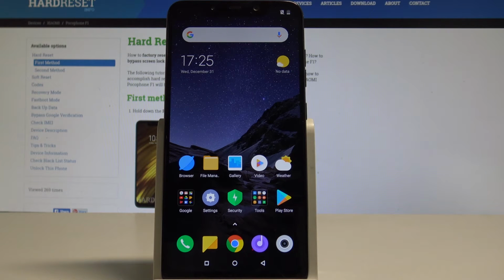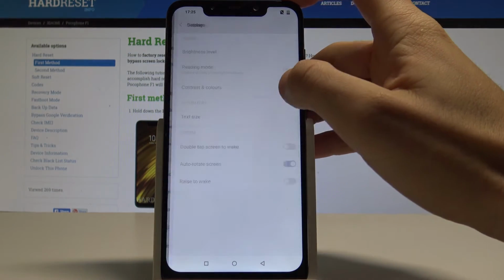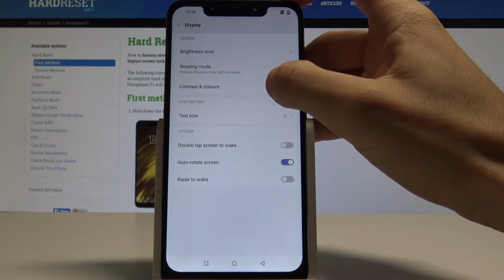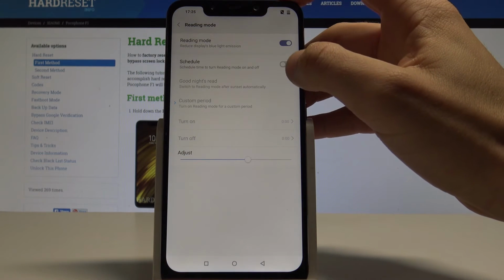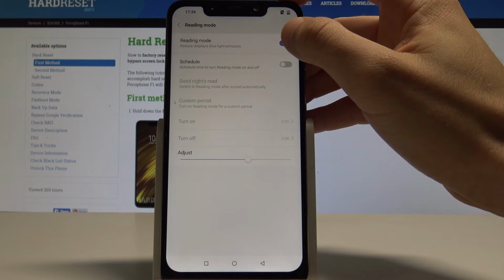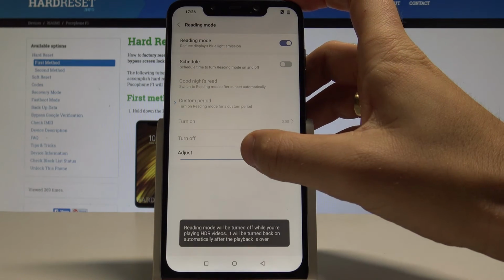So now let me go for the third trick. So let me show you the reading mode. Let's find and select the settings, choose display and here you should find reading mode. Let's tap it. So you can enable reading mode to reduce display blue light emission just by using the switcher. You can also adjust this reading mode right here.